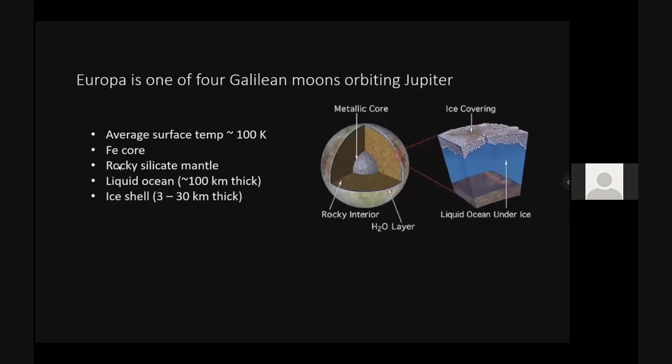But just generally, Europa is one of four Galilean moons that are orbiting Jupiter. So it is an icy moon. Its average surface temperature is roughly 100 degrees Kelvin, so it is quite cold. And the structure of Europa consists of an iron core, followed by a rocky silicate mantle. And then it has this liquid ocean, which holds a volume of about 3 billion cubic kilometers of liquid, and it's roughly 100 kilometers thick. And then this is all encased in an ice shell that ranges in thickness from 3 to 30 kilometers.